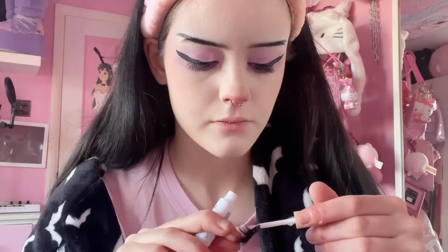I put quite a lot on the inner corner part, but then I just spread it out evenly on the rest. I don't like to put too much. I never really get fussed if the end is stuck or not, because it's up anyway, it's more so balanced. But I'm gonna let those dry and do some other stuff on my face.